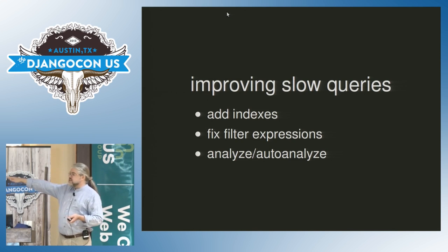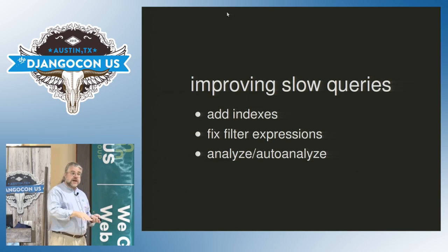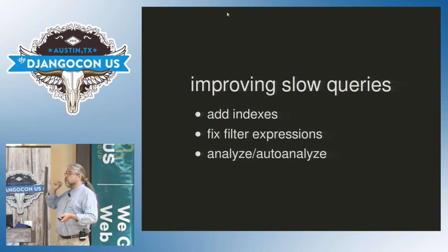Sometimes Postgres stats get out of date. That can be because you've got a weird update pattern, so auto-analyze isn't keeping up. It could be because you turned auto-vacuum and auto-analyze off, which is a bad idea. Or you just bulk loaded a table and you need to run a manual analyze.